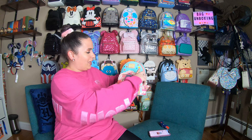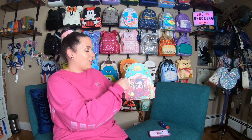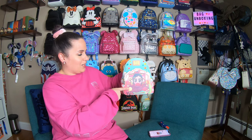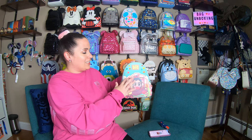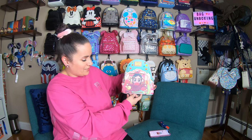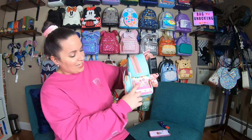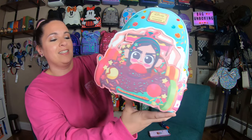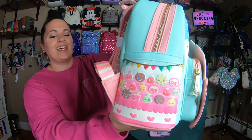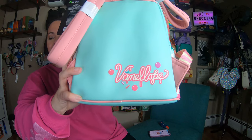They embroider all the candy up here, so it makes those details absolutely beautiful. And then on the front pocket, you have Vanellope in her race car, but then you also have this smoke coming out behind it, and it's done like a 3D effect, so it makes it just so fun and absolutely beautiful. On the side, you have all of the super fun candies watching the race. And then of course on the back, you have Vanellope's signature. Oh, so beautiful.